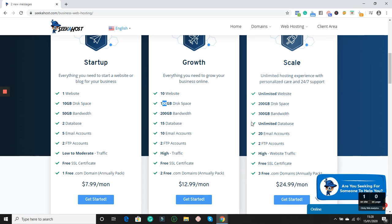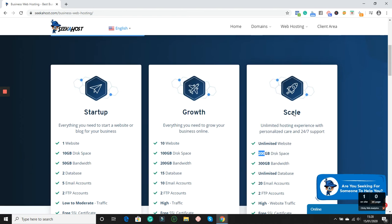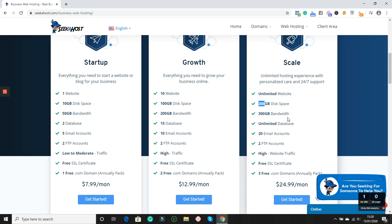Then there is also a scale plan, which offers unlimited hosting of websites and 200 GB disk space, an enormous amount of space for you. You can build so many websites. A lot of web developers have started getting this package because it works very well for web developers who are offering a lot of websites to their clients. You can host your clients' websites for $29.99 per month. This web hosting package works very well when you're getting started with web hosting for your business website.